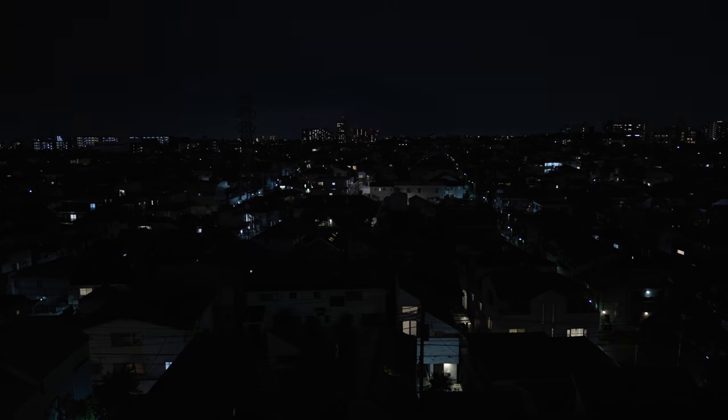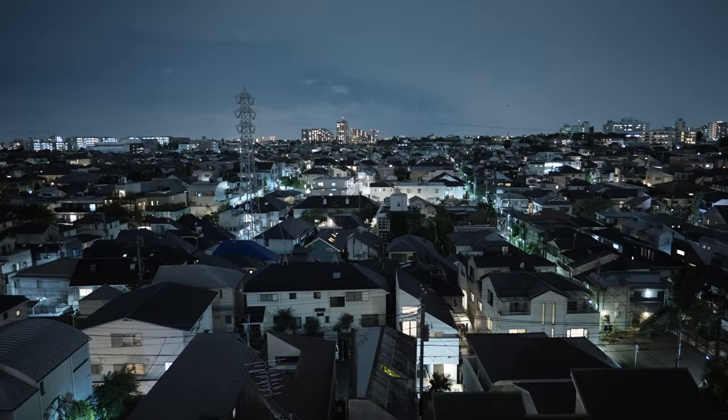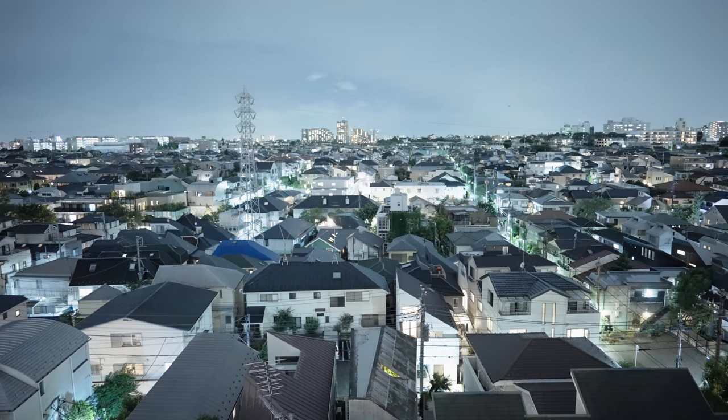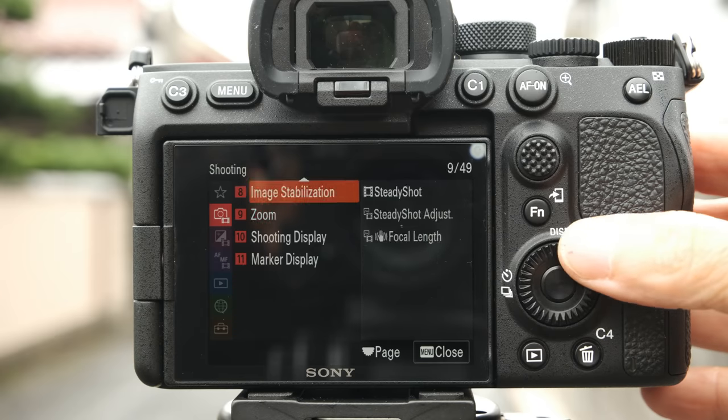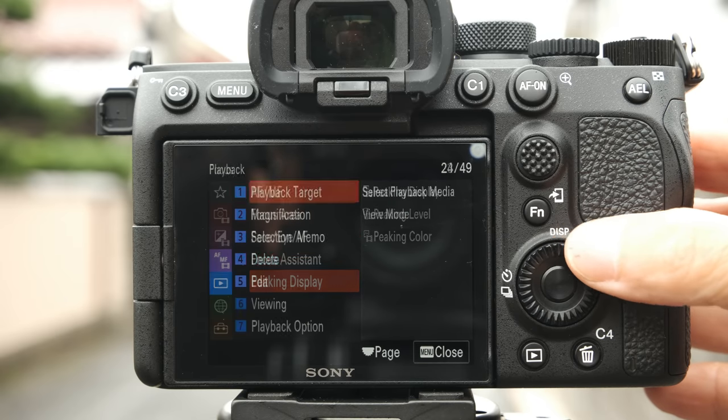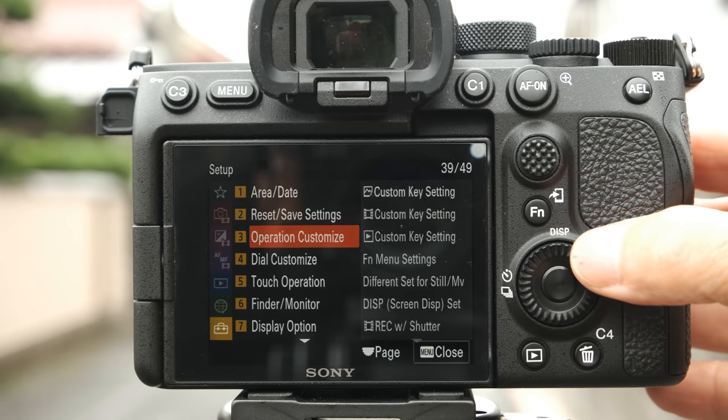The low light capability of the camera is insane. When using those high ISO values, I find 16,000 to be the clearest. There is a new intuitive menu which can also be operated by touching the LCD screen.